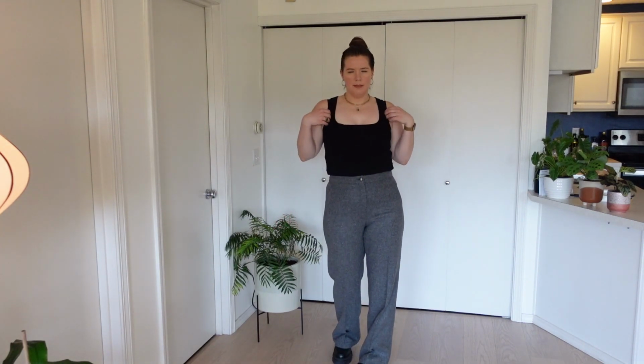I really do like the idea of a matching suit, so I'm not sure if I should keep looking for a different gray pair of pants or a different gray suit. I'm really on the fence about these two things, so let me know what you think. The tank top is also Sezane. I don't think I said this earlier, but I forget what the brand is, but I really, really like the Sezane ribbed cotton tank tops.